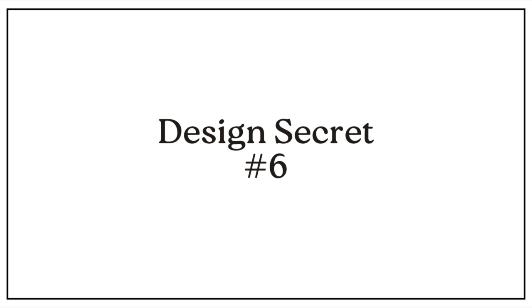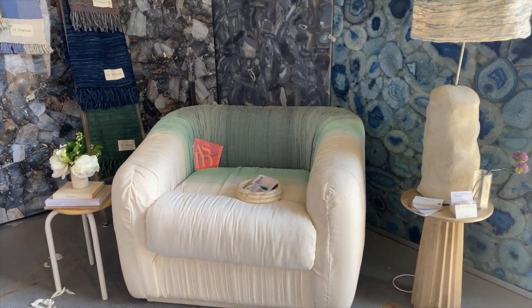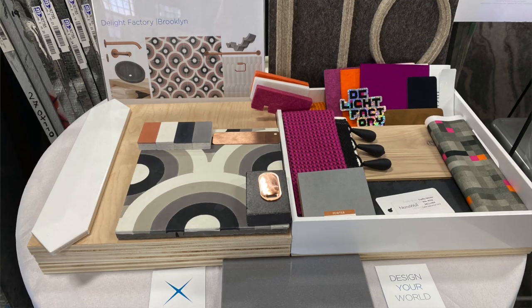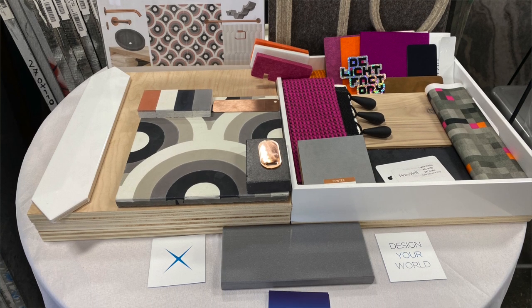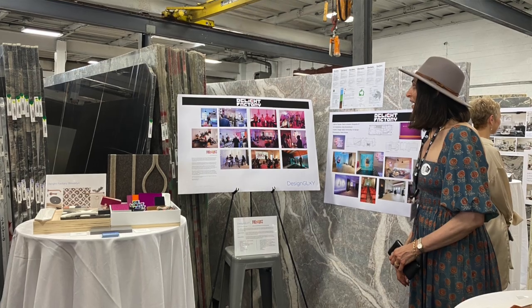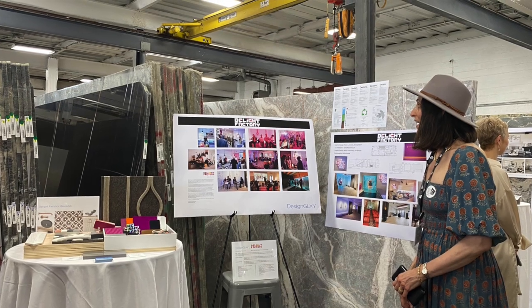Secret number 6, custom furniture. Designers create curated spaces that look original with unique and custom furniture. They choose the fabrics and details to work perfectly with the look and feel their clients are after. Details include the size, arm, style, legs, color, texture, trim, and novelty treatments like nail heads.